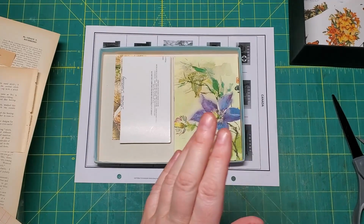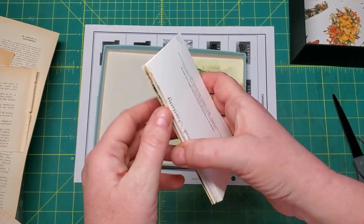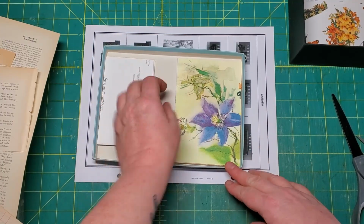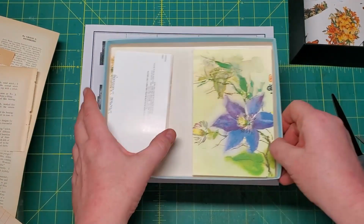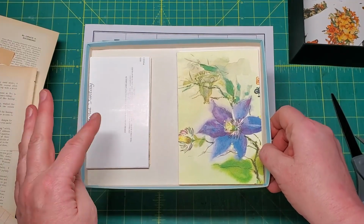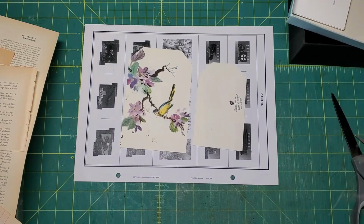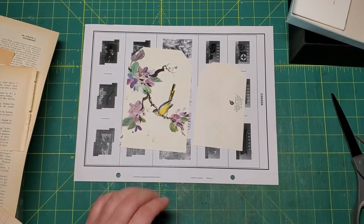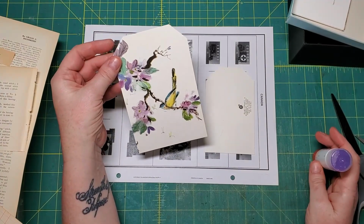I thought I'd bring you back just to talk about sorting a bit. The smaller cards I cut down to 3x5. The larger cards I cut down to 4x6. So I've got a lot of tag bases or journaling card bases. And what I like to do, I mean, I could just leave it like that, but I'm not going to.